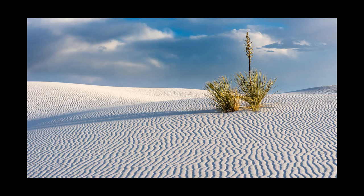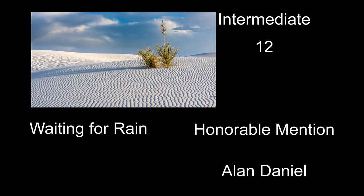Waiting for Rain, one of those stunning white sands scenes, ripples and all. The composition is textbook. There is a blown out spot on the upper left in the dunes that could be pulled down. I think this photo would also be improved by pulling down the blue saturation in the ripple shadows and in the dark areas of the clouds. Honorable mention and 12 points for Alan Daniel.